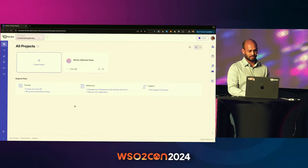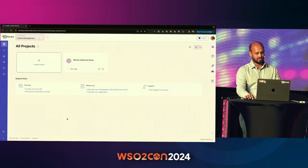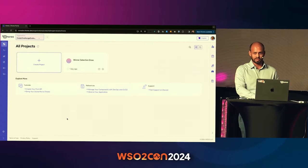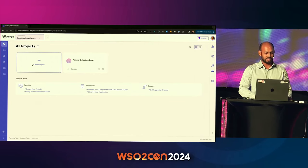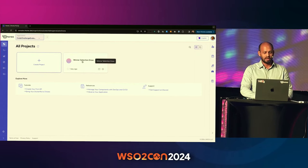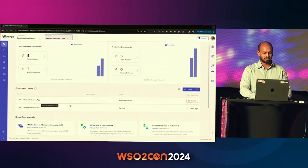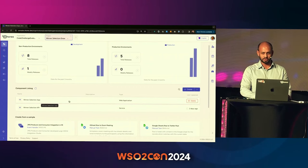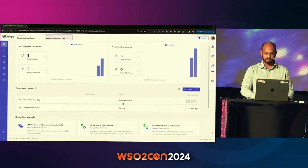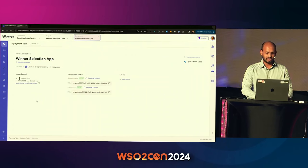So if I could get my screen on. Okay, so this is basically Choreo. Most of you must have seen at least some parts of it during the past 2 days. So I'm logged in. We have an organization called the Code Challenge Evaluator Organization. So I'm in that organization now. We have one project in there, which is called the Villa Selection Draw. And this project has two components, which is a front end, the UI that you will see in a bit, and a back end API that is powering that. So you have a web app and a service. I'll go into this component. So this is that application.